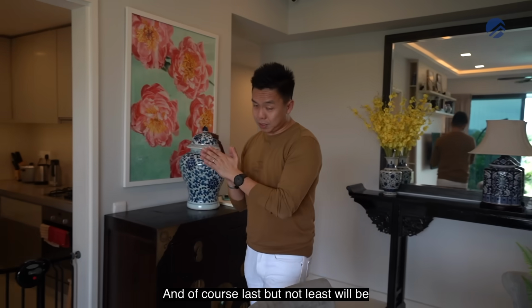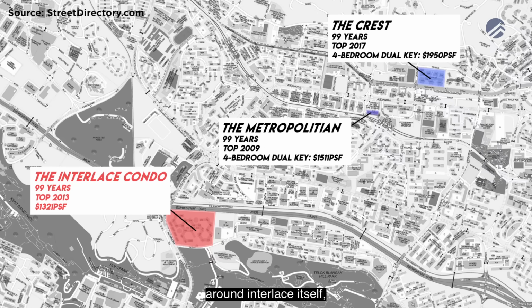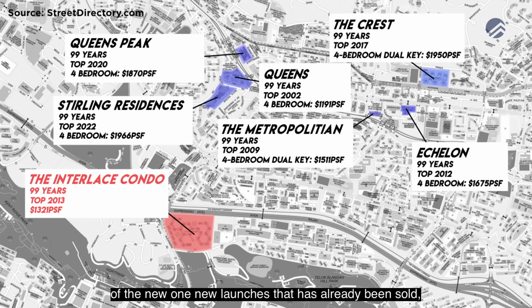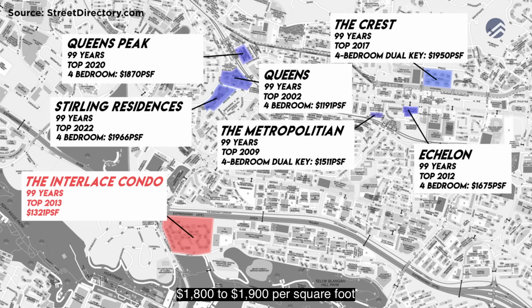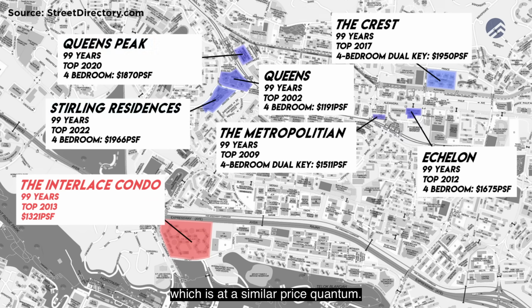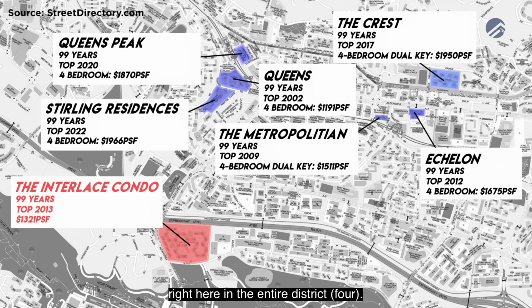And of course, last but not least will be the comparison of the prices around Interlace. So there are no direct near competition around Interlace itself, but within the entire region, if you were to take out some of the projects in terms of the older resale, as well as some of the new launches that have already been sold. The new launches right here are already doing at about $1,800 to $1,900 per square foot if you're talking like Sterling or Queen's Peak. There are also resales surrounding us, which is at a similar price quantum, but if I were to look at the dual key 4-bedroom units, there is really a shortage of supply right here in the entire District 5.